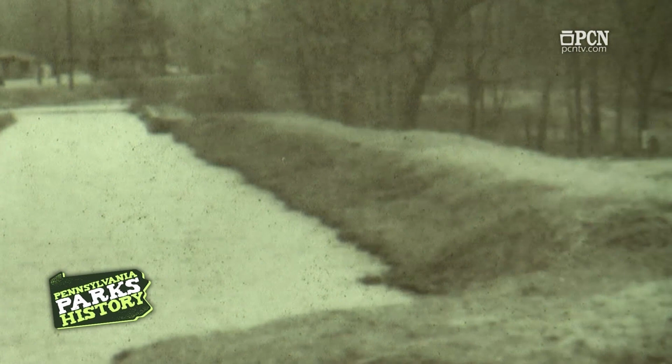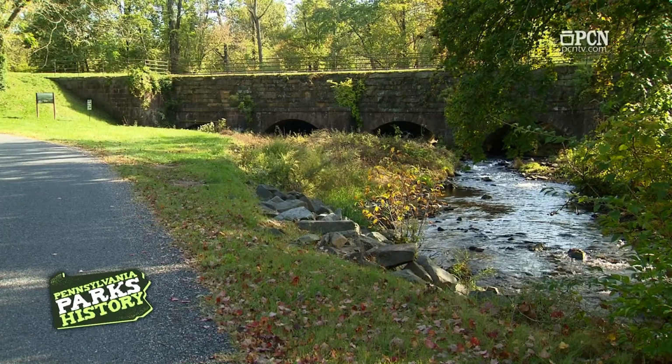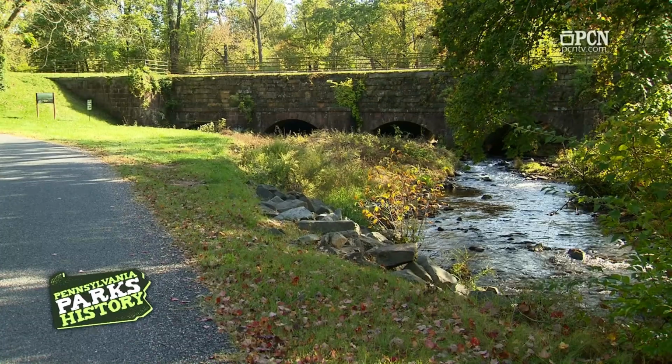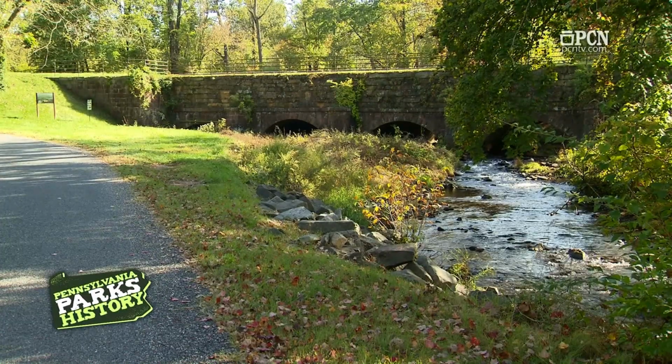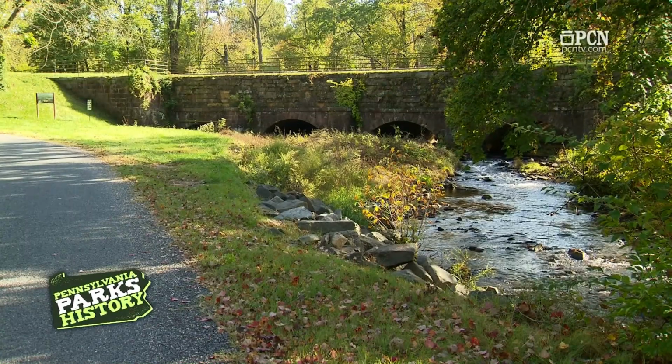Now, although commercial traffic ended on the Schuylkill Canal around 1931 or so, much of the canal remained intact here in Berks County for a few years after that. So the canal did have a lot of prominence as a recreational space during that time period in the 40s and even a little bit into the early 1950s.